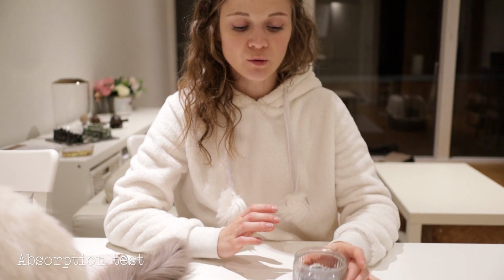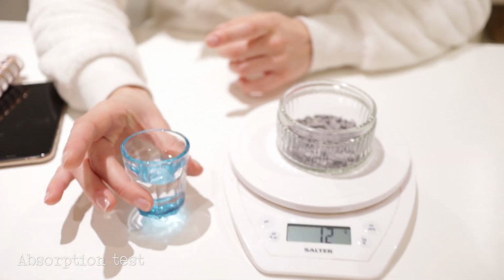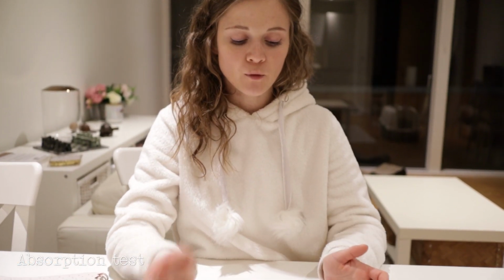So first of all, we're going to show you the moisture absorption scientific test conducted in our kitchen, and then before we get to the score for each of the litters, we are going to show you the journey of us testing it so you can understand each point a little bit better. Our absorption test will be carried out on each litter that we're testing, and we will be using 12 grams of each cat litter and 15 milliliters of water. Pour it inside and test out how quickly and if the cat litter will soak up all of the moisture.